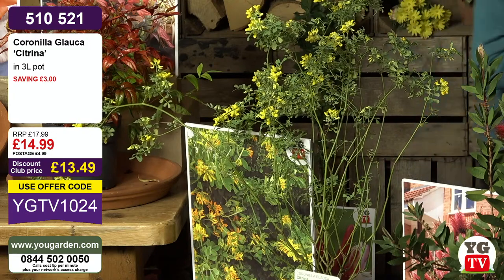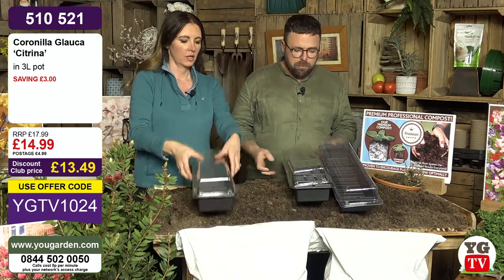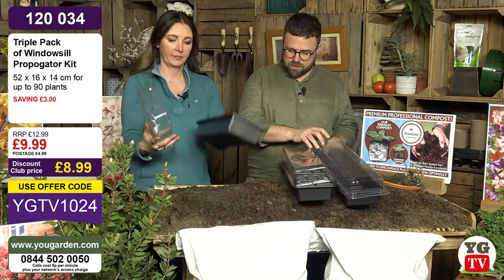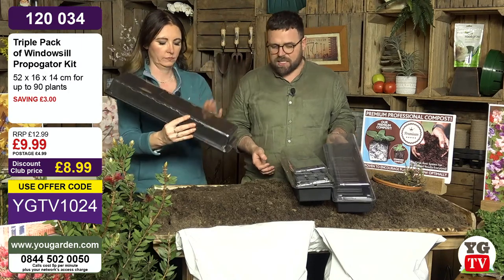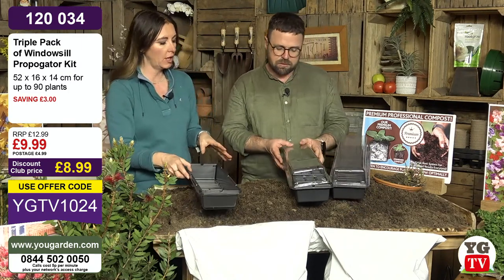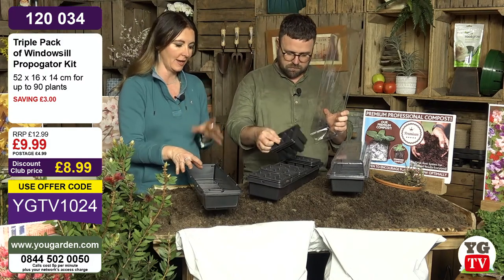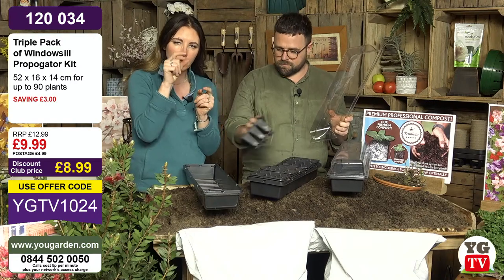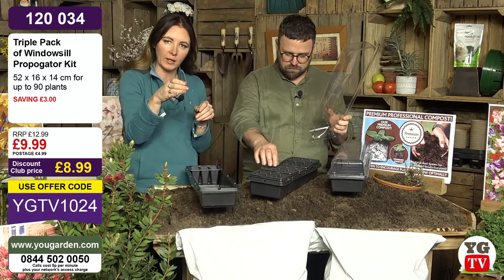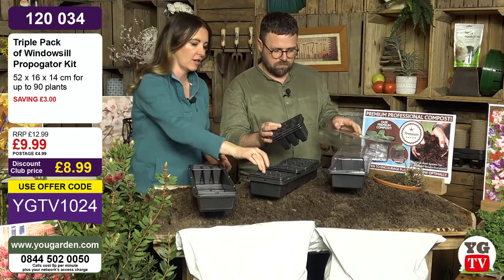We are going to move on to this, your windowsill propagator kit. And it's important, isn't it, that we're using this kind of thing this time of the year. We should be giving things a helping hand now. Absolutely. Well, I'm using this this year, and I'm growing my sweet pea seeds in here. If you've gone for any of our pro plugs, the tiny plugs that need growing on a little bit before you plant them out, this will be absolutely fantastic to start these off in.